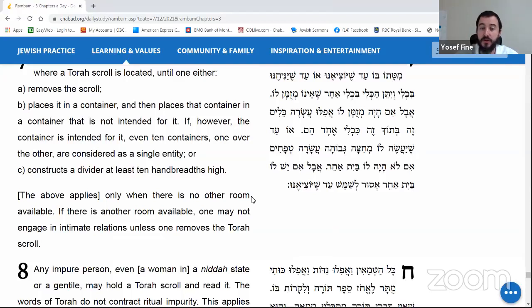Or what you should do is make a mechitza, a distinction, a separation between you and the Sefer Torah that is high, 10 tefachim, 10 cubits, if you have nowhere else to put the Sefer Torah for you to go. But if you have another place to go, then better do it somewhere else.